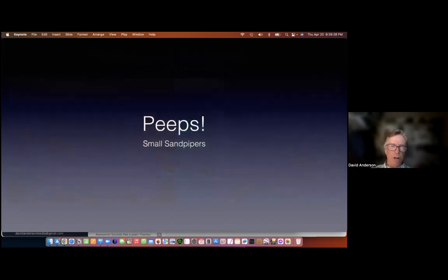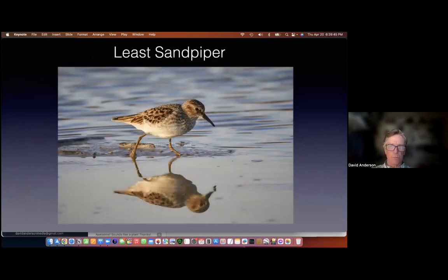Okay, moving right along to the hardest ones. I saved the hardest for last. We have a few more after these, but these are definitely the hardest. These are the small sandpipers. People call them peeps because that's the noise they make. And these are all about the size of a sparrow, maybe a little bit bigger.